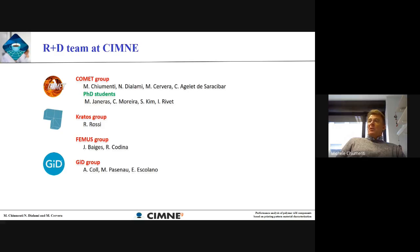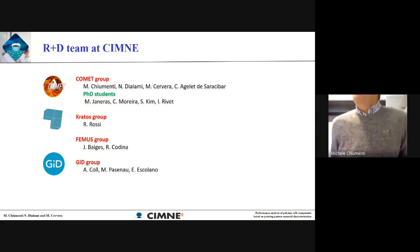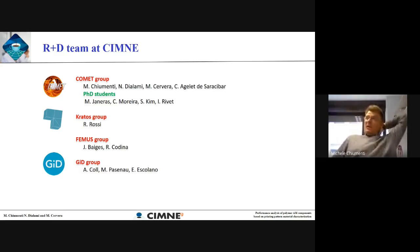So this is the research team at CIMNE. The truth is that we start working with the Comet group, meaning myself, Narges, Miguel, Carlos, and some of the PhD students, Marta, Carlos, Kim, Ivan, which is the new arrival. Then things get a little bit more difficult, so we needed the help of Ricardo from the Kratos group. I will tell you which is his involvement in this work. And finally, we have some new ideas on new developments, and so we will probably need the help of Joan, Ramon, and the Git group to move forward in this work.